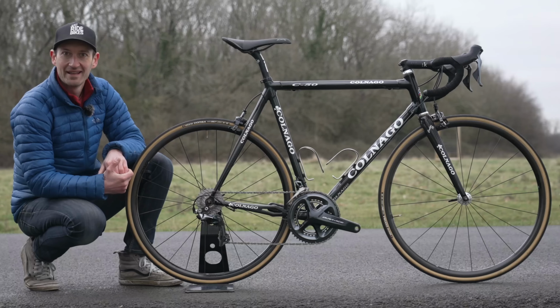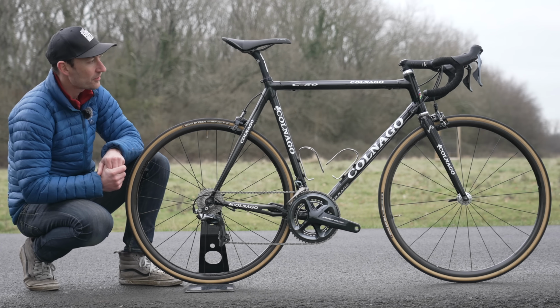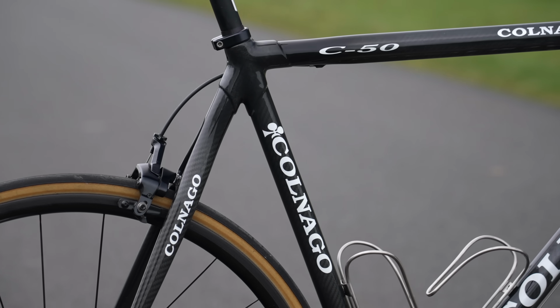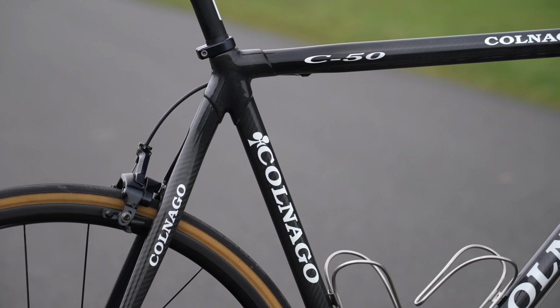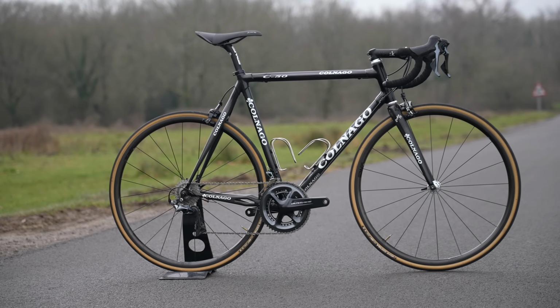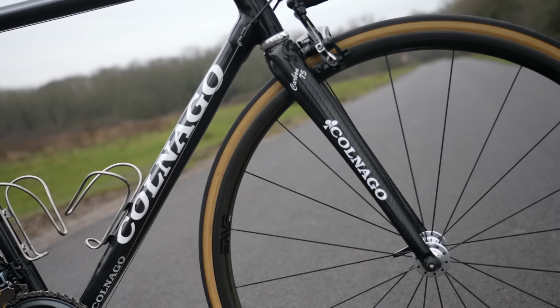The C50 looks amazing, doesn't it? An absolute icon of the cycling world. Yes, it's showing its age, I guess. That sloping top tube, the lug construction, and the very skinny tube profiles compared to anything modern and aero that's been launched in the last few years. But personally, I love the classic lines of a bike like this.